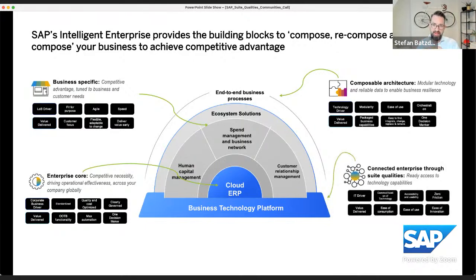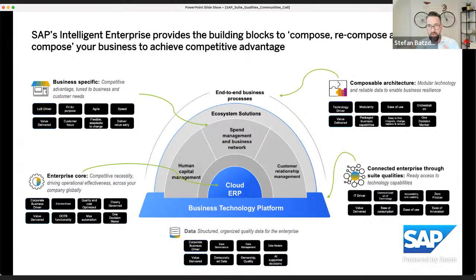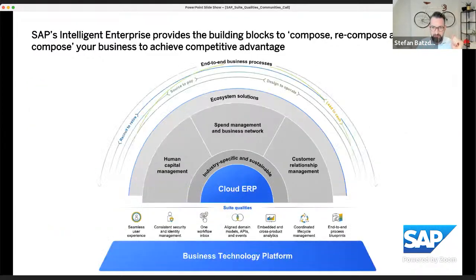So for all of these things to seamlessly work together, we need a glue. And this glue are the so-called Suite Qualities, where Thorsten will expose this and explain it in detail. These are technology guidelines, technology capabilities and qualities that ensure that these modular applications feel towards the end user like a seamless application. And then we have the data layer, which is ideally for all the solutions the HANA database, the in-memory database, or HANA Cloud. We use the data lake of Data Warehouse Cloud in order to exchange the data between those applications.